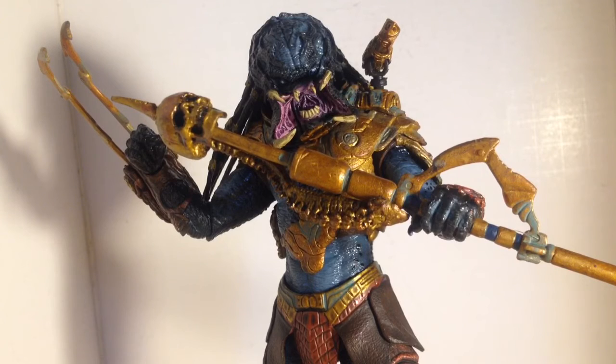He would rank higher if he had a little more articulation with the old Super Predator body. That's just how it is. The face looks awesome. The weapons are awesome. The mask that he comes with is awesome. He's just a really cool, intimidating looking figure.